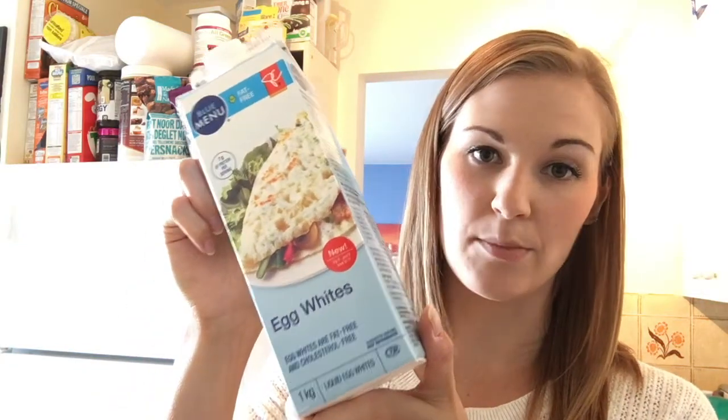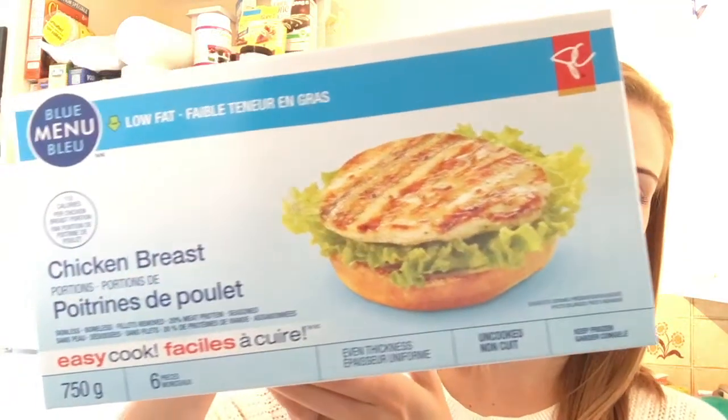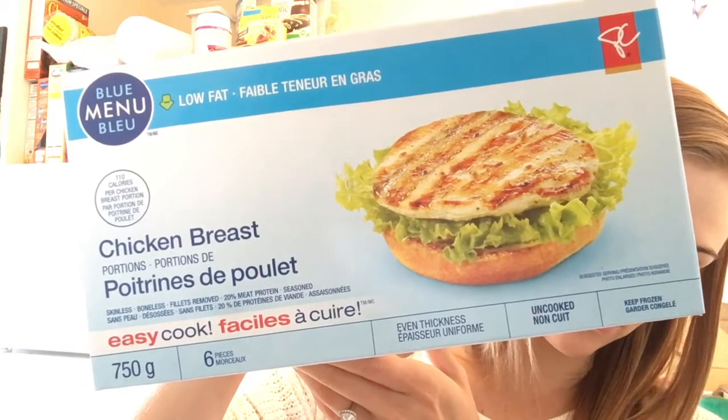Egg whites are a staple. I pretty much eat them every single day. And again, like I said, I wasn't planning on getting a bunch of protein sources, but I found these frozen chicken breast portions, which are new. I've never seen them in the store before. Looks like they're individually sealed, and they are 1.5 fat and 24 grams of protein per piece.